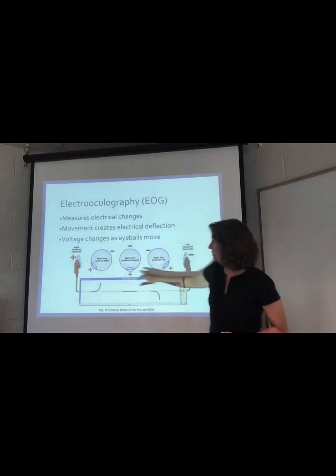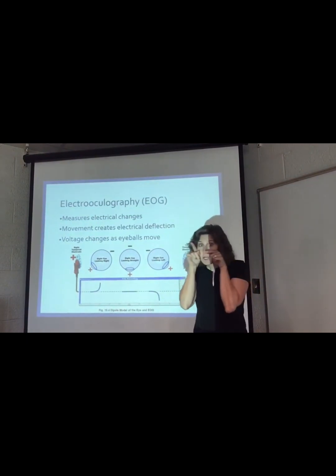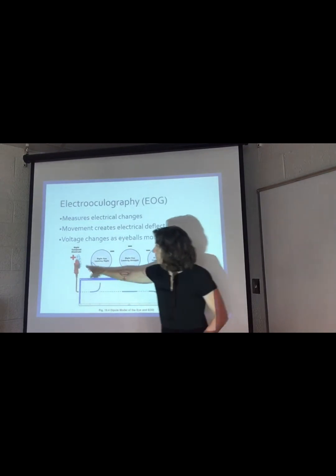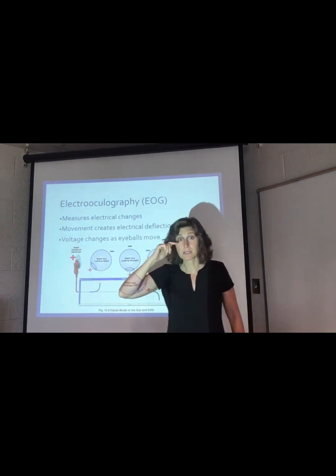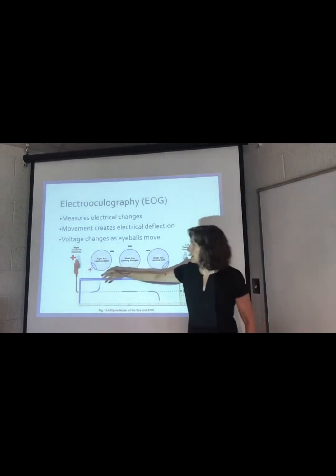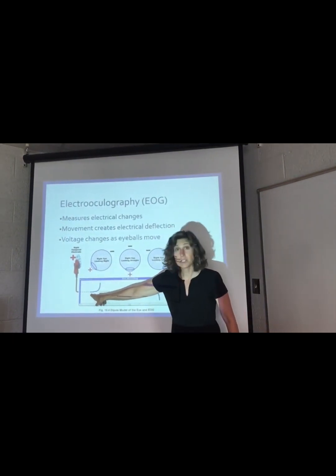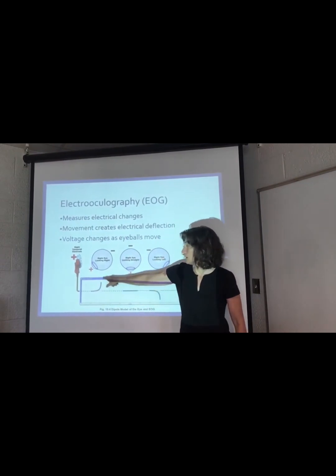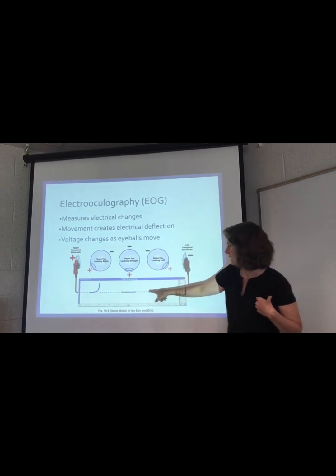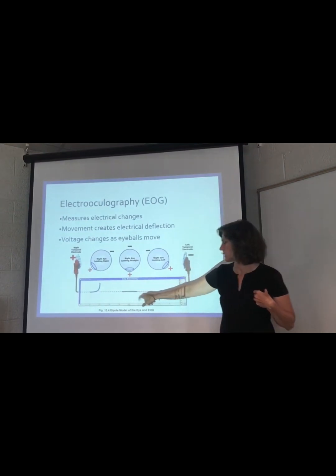And these electrodes are going to pick up on relative charge changes based on where the cornea is pointing. So if the right eye is looking to the right, then it'll pick up this positive charge since the cornea is positively charged. If it's looking to the left, then this negative charge of the retina is going to be exposing itself. So as the right eye is looking right, on your electrooculogram, you're going to see it go up. And then if the right eye is looking left, you're going to see a relatively negative charge. And so it's going to go down. And if the right eye is looking straight, it's going to be here.